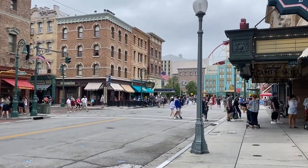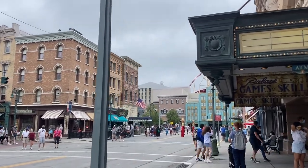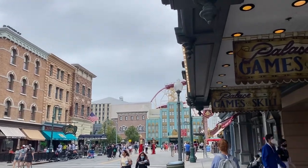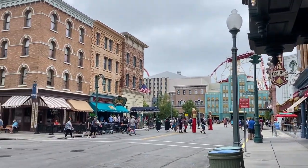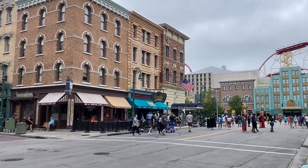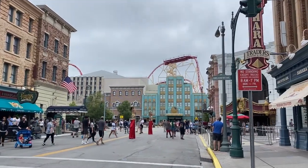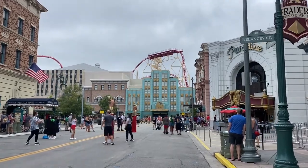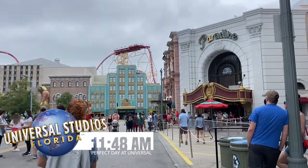All right, it's just about noon. We've already had a great day. So far, my best tips are go to Escape from Gringotts first thing, and you won't have to wait too long. My next tip, if you do want to ride Fast and Furious: Supercharged, grab that virtual line early. It already says that they're done for the day. They usually will give out more as the day goes on. They'll reopen them as the crowds fluctuate, but as of right now in the app, it says there aren't any.